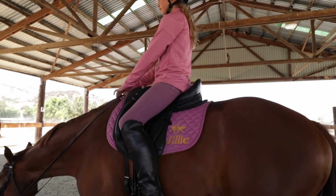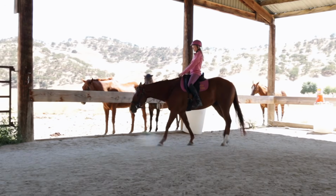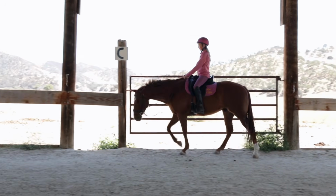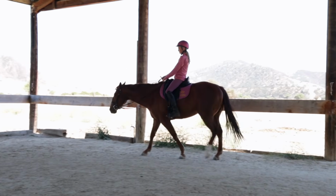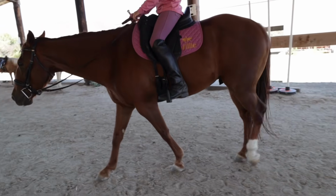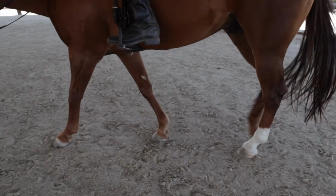Maddi, can you go ahead and ask him to pick up a working walk? So he can walk a little bit faster than he was. English horses are asked oftentimes to stretch their head down at the walk so that they can be freer in their movement and stretch their muscles out.